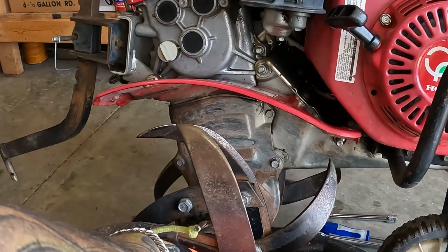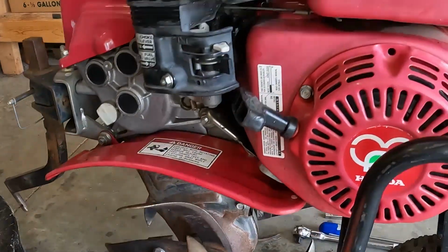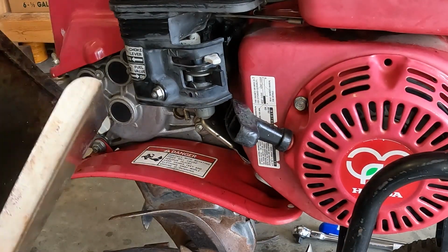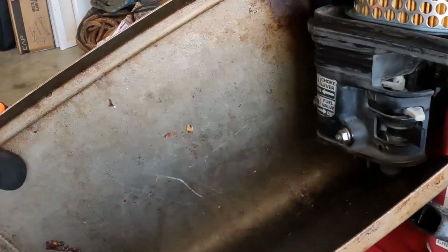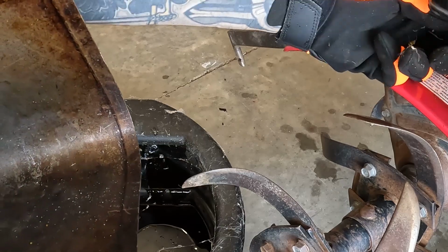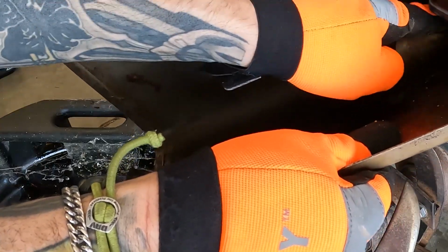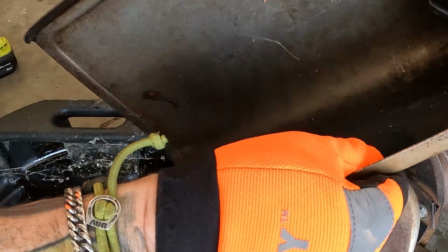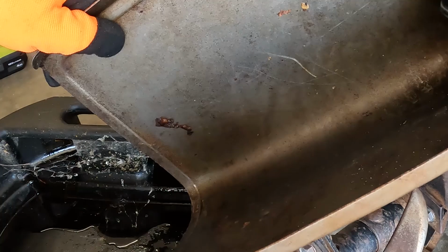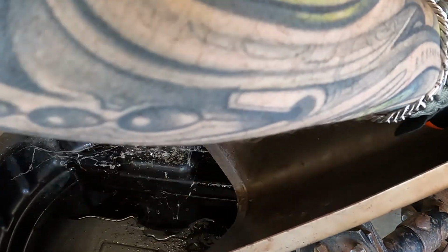Okay, maybe that's not going to work so well. Plan number 1598. What if we use this as some sort of funnel? Yes, I know this is quality entertainment. So now nothing's coming out. Huh, interesting. There we go. Riveting, isn't it?